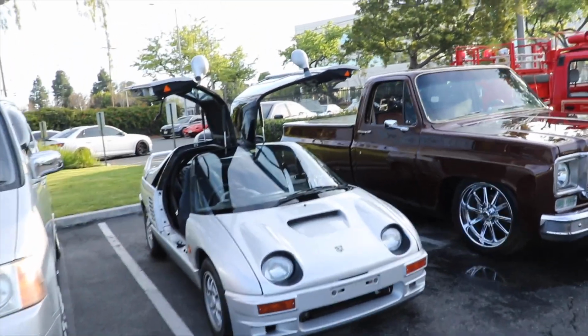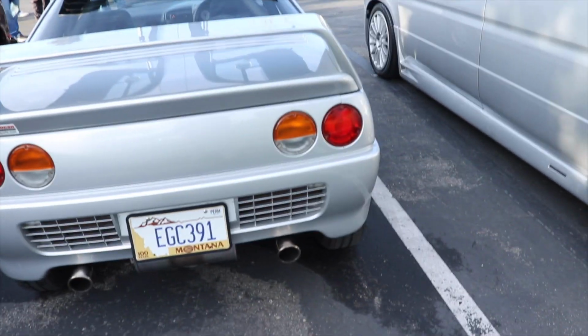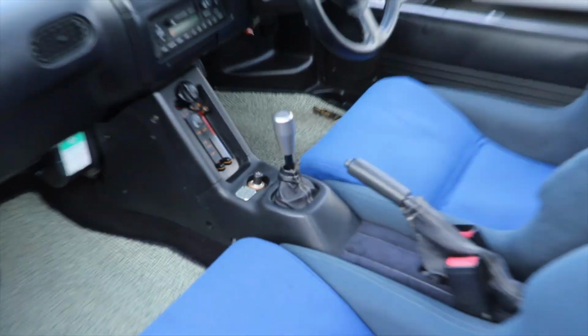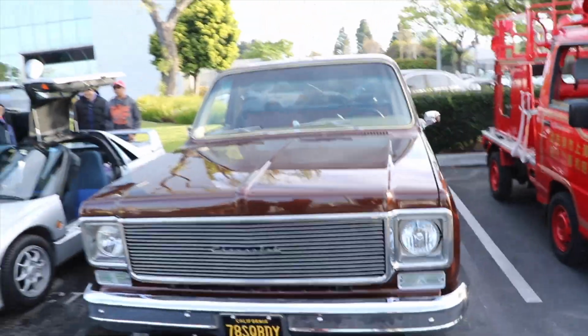Then we got the Japanese DeLorean. That went up on cars and road. These things are fun to drive. I remember seeing these in Jackie Chan's movie. R32. Got the gold wing. They said, what Mercedes? And he always puts a motorbike.